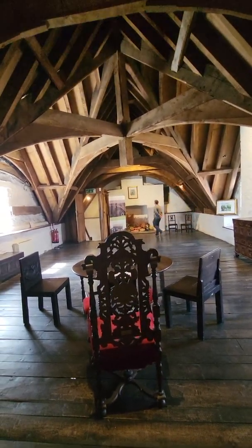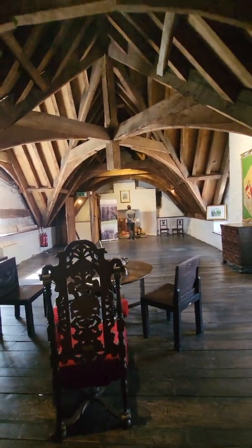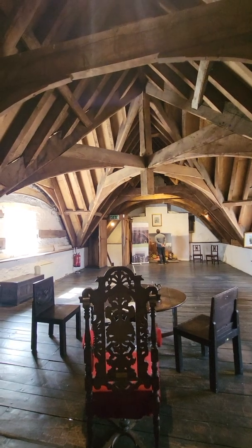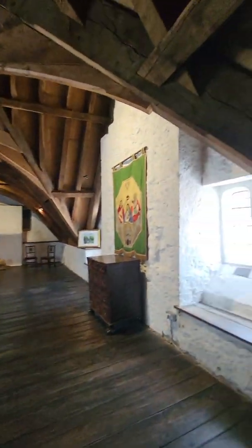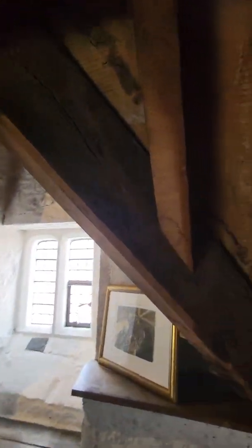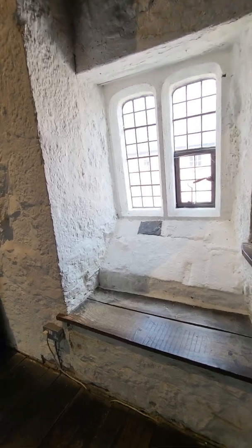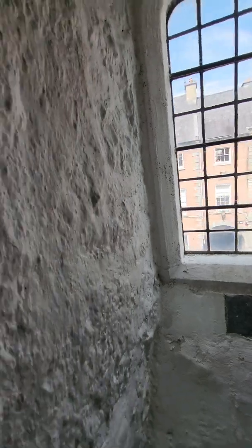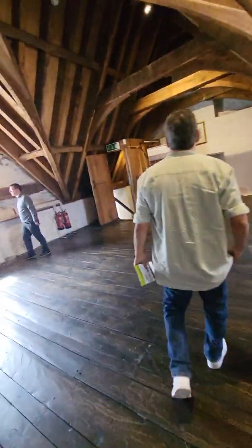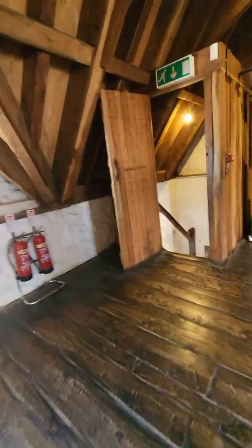This is where they lived, huh? 700 years ago. 700. It's amazing that they were able to figure out this construction. They lifted all these into place.